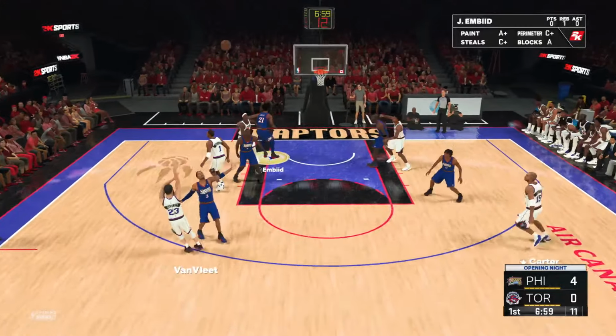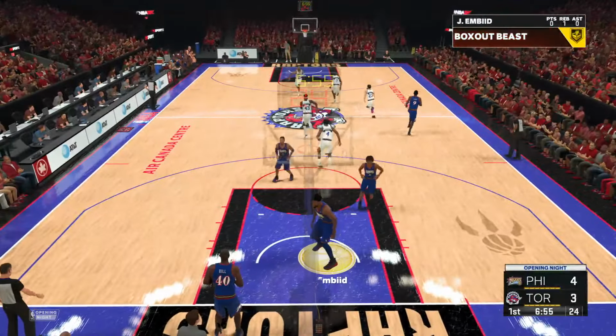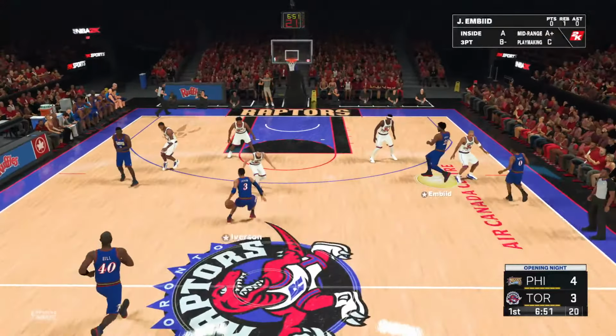Van Vliet jacks up a three, knocks down the three ball. He's a skilled and willing passer. Vince gets to his teammates on time and on target.